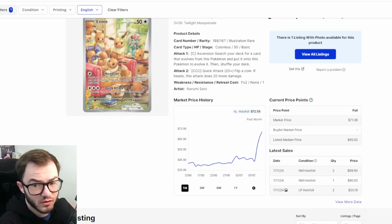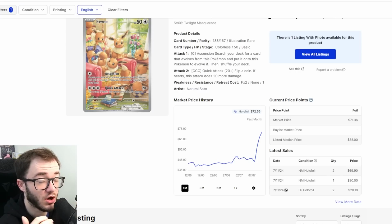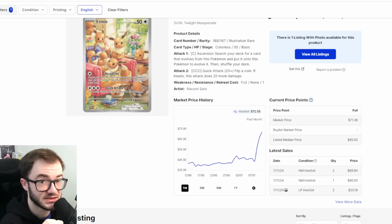I will be doing a video soon talking about Twilight Masquerade, mainly because I do genuinely believe that even though there's not that many cards that I personally like in the set, this set will be one of the best sets to invest in from the Scarlet and Violet era.